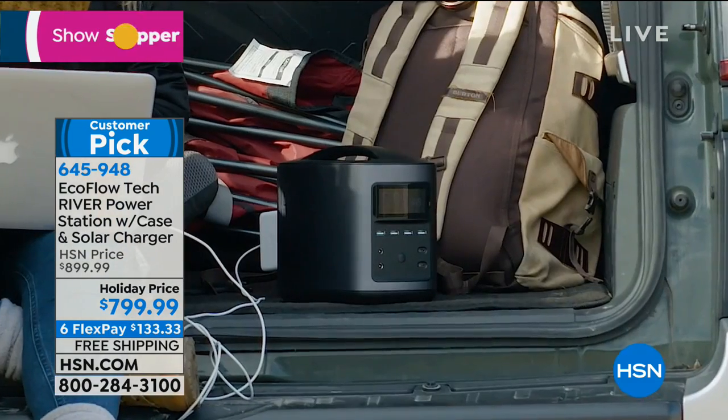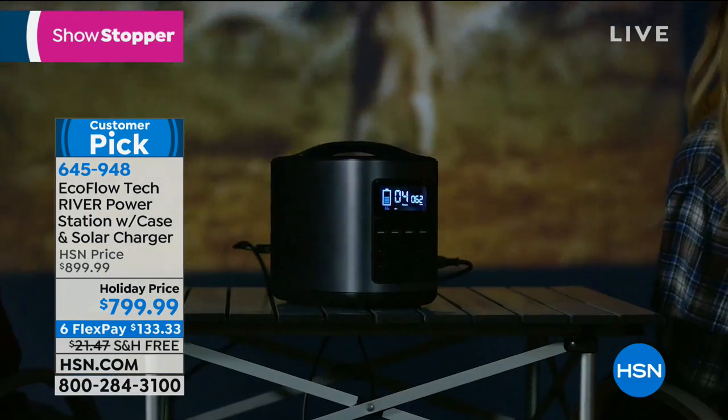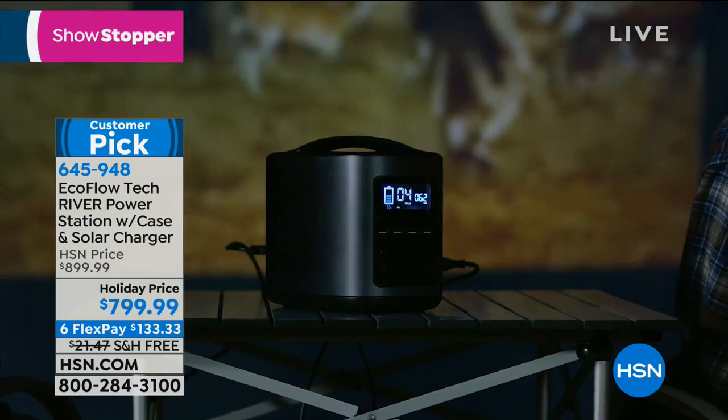You can run a mini fridge. You can plug in a light and a lamp. And for a lot of us, you can stay healthy. Both my mother and my father use CPAP machines.